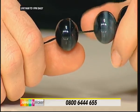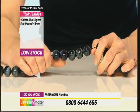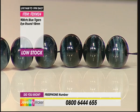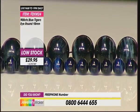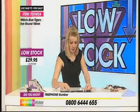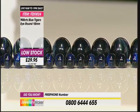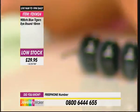Stunningly elegant, fantastic quality. You can see here nigh on 1,000 carats. That's nearly 1,000 carats within this strand. 900 carats sitting in one strand of Blue Tiger's Eye. Look at the movement, they are just amazing. I know I'm not supposed to do this because we're in low stock, but come on. Your Blue Tiger's Eye alongside the smaller option coming your way as a brand new launch. The smaller one, I promise you, I am going to do an annihilating price on the small strand. So you've got to get the big to match the small. The small one is a brand new offer and that's coming up shortly. But I'm going to the last 30 in stock of the large 18mm.